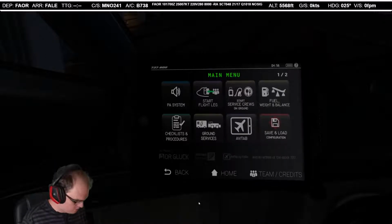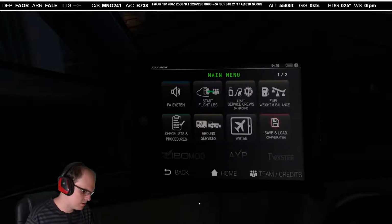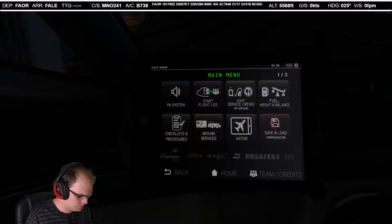So we don't need to take on any fuel, which is fantastic news. We can leave the APU running. Otherwise, it's going to have to shut down, do the ground power thing, so that we could fuel, but we've got more than enough fuel on board, so that's not an issue. Right, so fuel is all loaded.